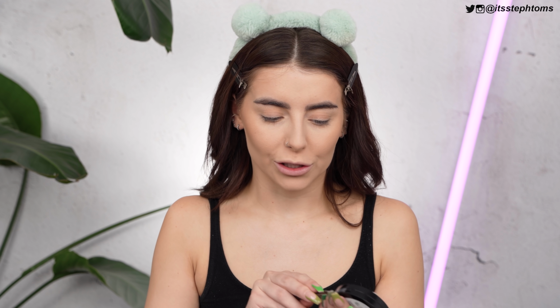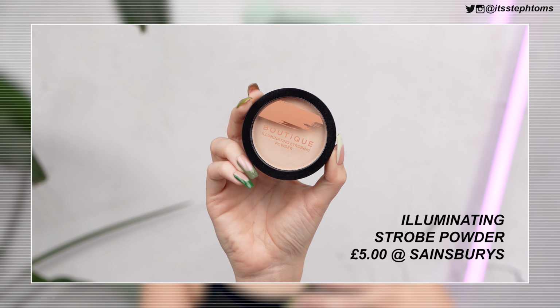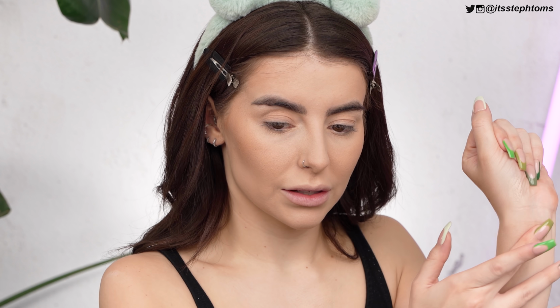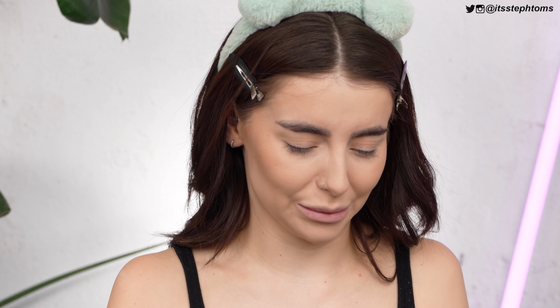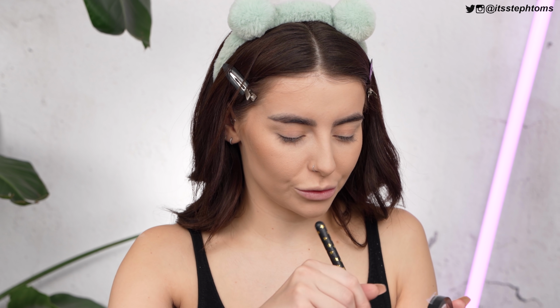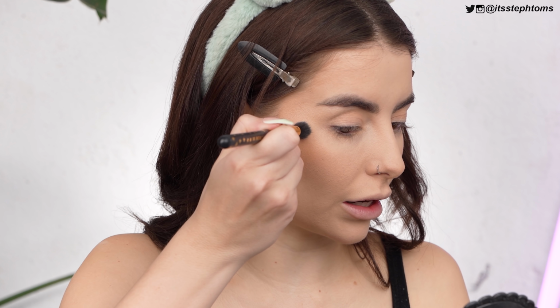I want more. I do have this one though. This is called the Illuminating Strobing Powder. Let's see how stroby you are. Okay, maybe a bit better. It looks chalky. Come on, please. There's just no shimmeriness to it. Stay positive, come on, Steph. Manifest a good highlighter.